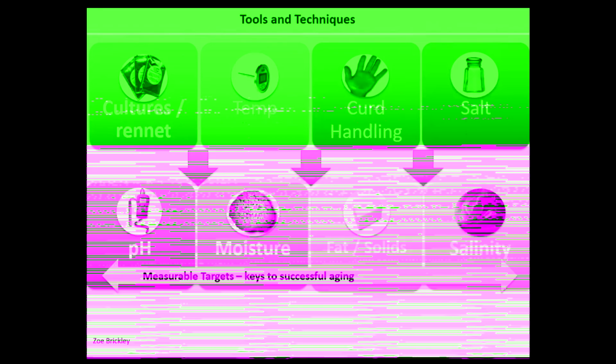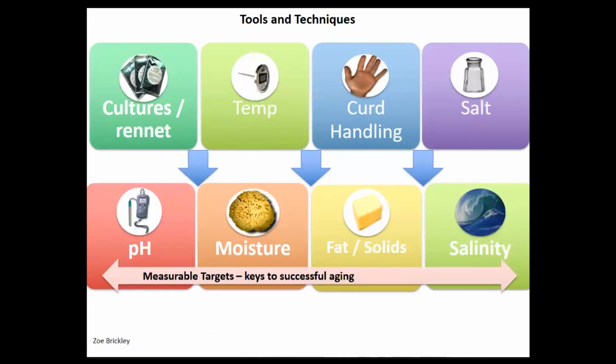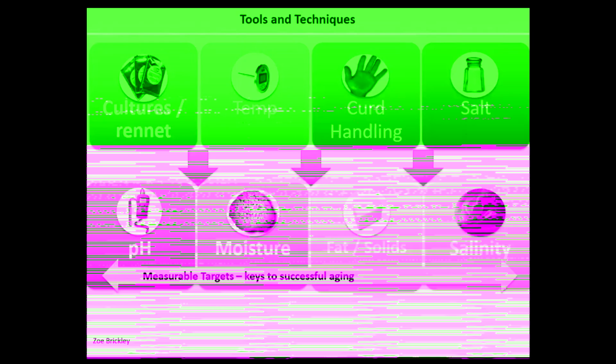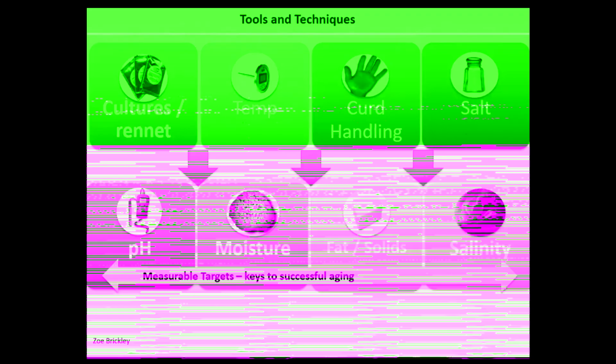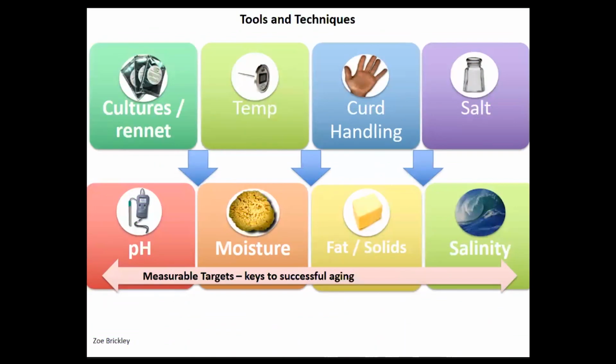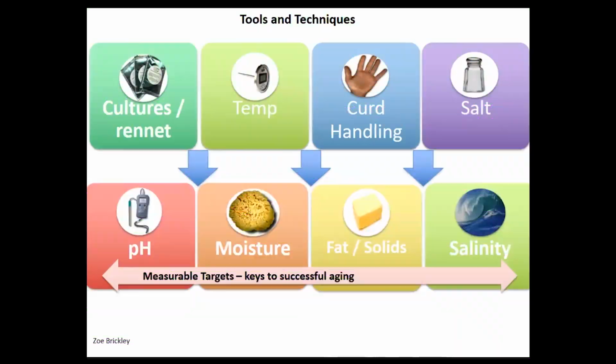And then why monitor? Sometimes it feels like you just are like, I'm milking cows and I'm making cheese. Why the hell do I need to do all of these things? Ultimately, measuring pH and acidity helps you understand coagulation, later texture, what drainage is going to look like, your aging outcome, and also it's a food safety measure. So it's worthwhile.